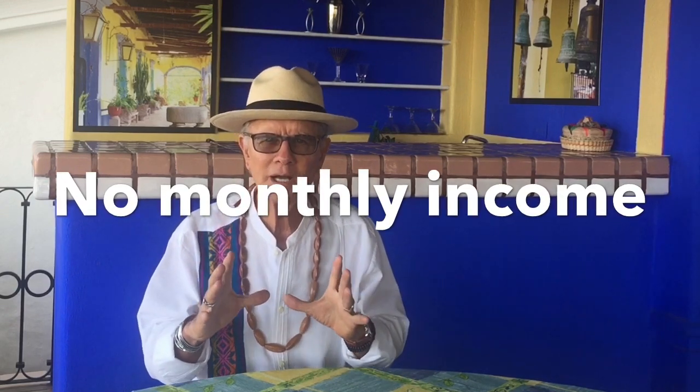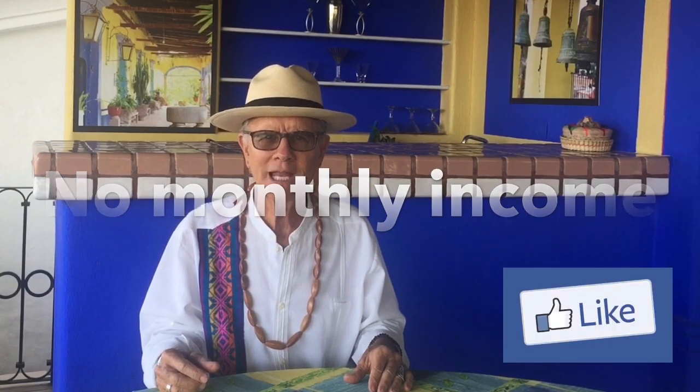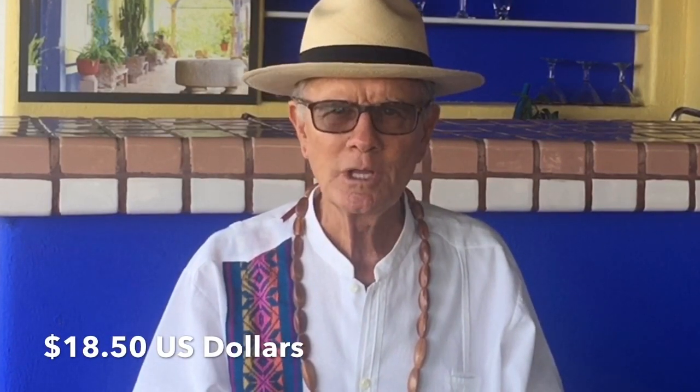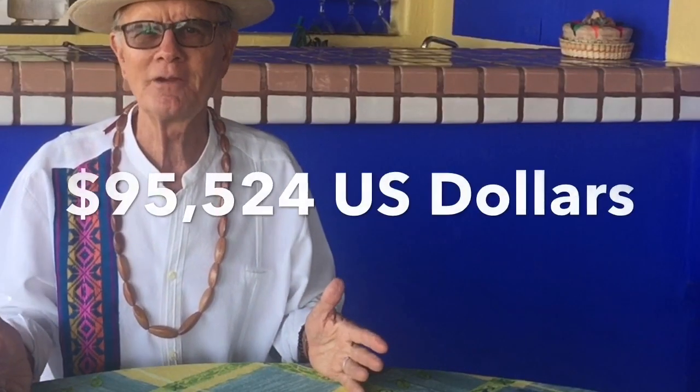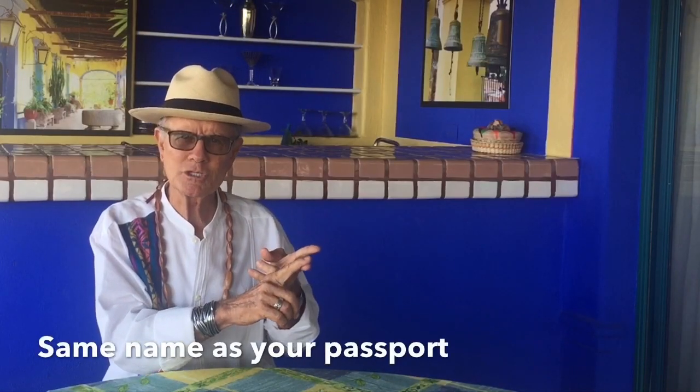Is there a way that I can show that I have assets, liquid assets, to qualify for a permanent visa? If you don't have that amount of monthly income and can't show that, the Mexican government will allow you to show that you have assets. And the assets total, let's say, at 18.50 pesos per dollar, as of today, 95,524 US dollars. So if you can show that in a bank account or maybe a brokerage account.